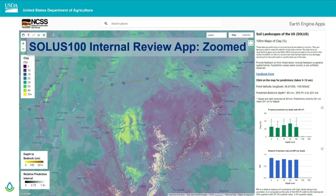You'll notice here in this area there are some holes in the map. Some of those light areas are where we don't have predictions. The predictions have been screened for our predicted depth to bedrock. So you'll also notice in the charts we don't have a value for the 100 and 150 centimeter depth.